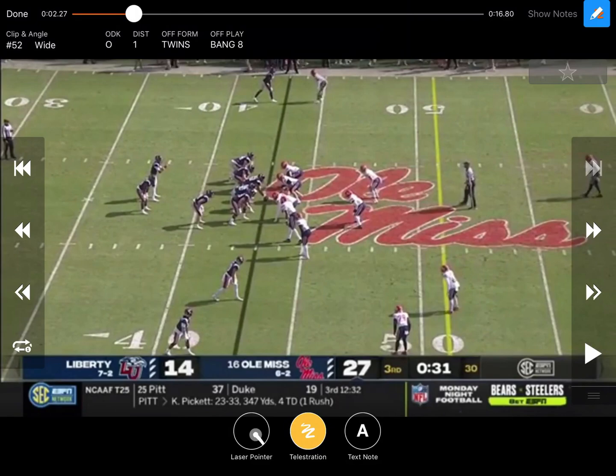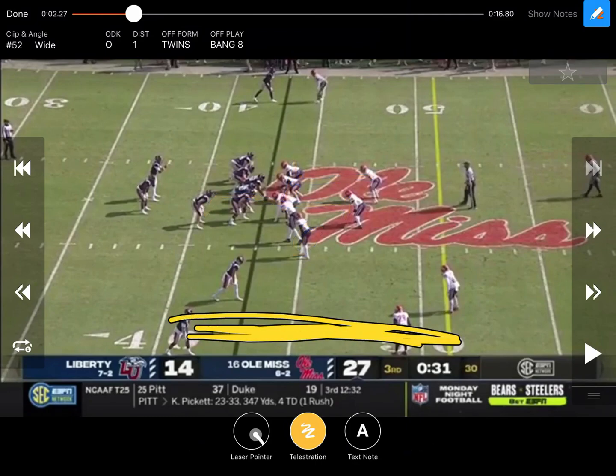Another look here against Liberty. Actually running zone base or ISO right here with the O-line and the running back. So right here they're going to take care of these four down with the linemen. They're going to take care of this front side linebacker, and this fullback's going to fold in for this linebacker right here. So again, unblocked guy in the box is right there. So if you just stop this and look at it, I know we got two receivers over here. Don't even worry about looking at that guy.